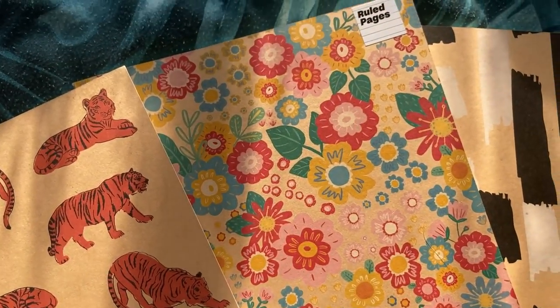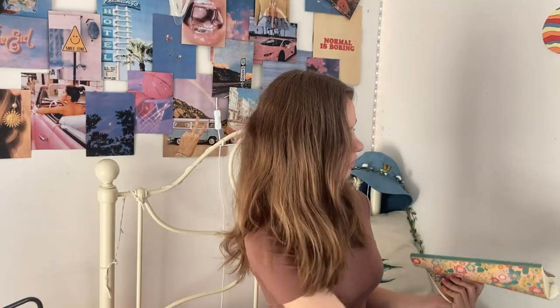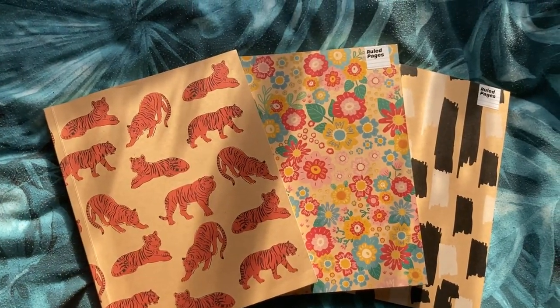They honestly had so many options with these. I just chose 3 of my favorites. And this one, which also is really cute actually, because the spines of those ones are different colors. And this one is like a greeny, bluey color, a teal, with pretty flowers on. There's my 3 notebooks, and honestly obsessed with those.